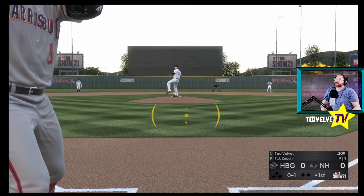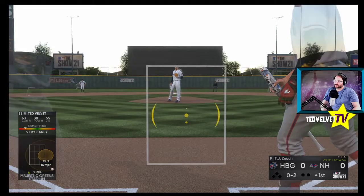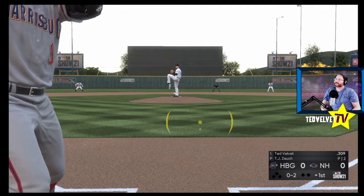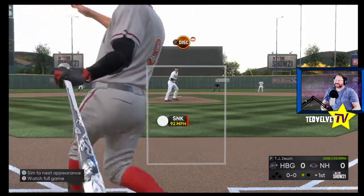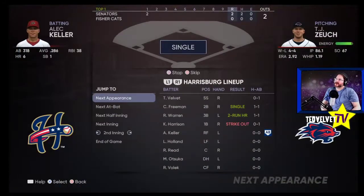Into the windup. Here comes the 0-1. Well, the key for him on the mound is to keep the ball down. Certainly, hollow of the knee or lower. Sinker changeup guy, if he's going to succeed against this lineup, he's got to keep the ball down. Mowed down in double A.